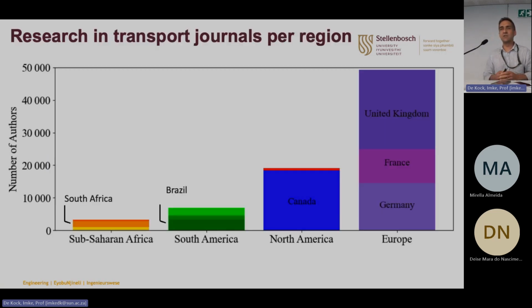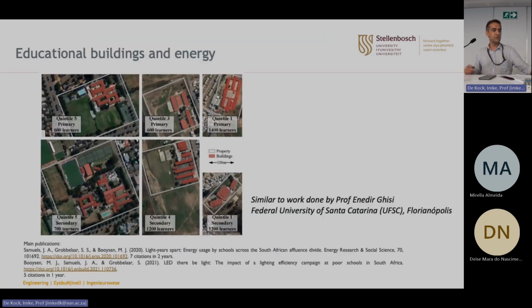So the first thing that I want to say is just in terms of context. I've done a Scopus search for publications with authors from each region of the world that have done research on transport. And I think it's very important to contextualize here that the sum total of all the researchers from Africa and all the researchers from South America is less than the number of researchers from France that have published on transport. That's a bit eye-opening if you look at the list of countries from which these researchers come.